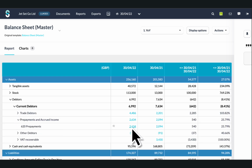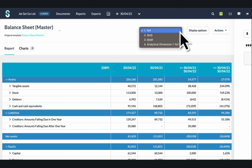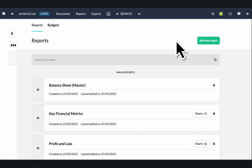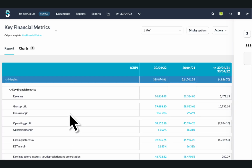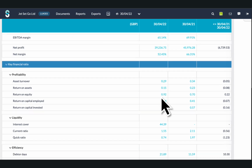Reports are interactive, so you can drill down into the data. And you can switch views too, so moving from year on year to quarter on quarter or month on month, whatever your client's preference. With our reporting functionality, you can provide clients with timely, clear financial information to support them in making better business decisions.